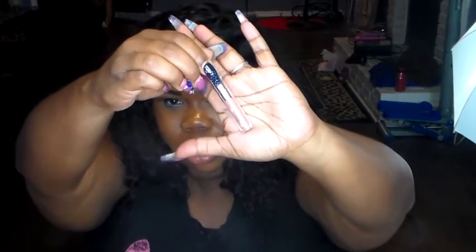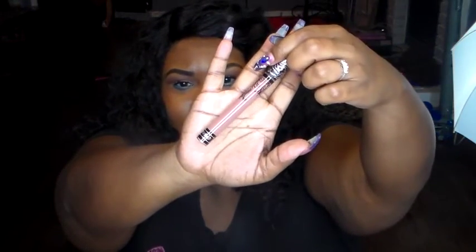A ColourPop, it came in one of those small matte collections that they had during Christmas time, and this is Times Square. I absolutely love this color. I showed it to y'all in a haul not too long ago, but this is what Bow and Arrow looks like. I'm sure y'all know what Bow and Arrow looks like.